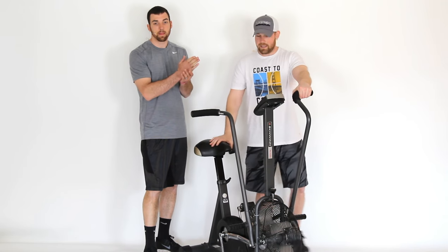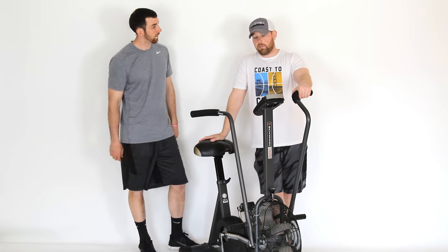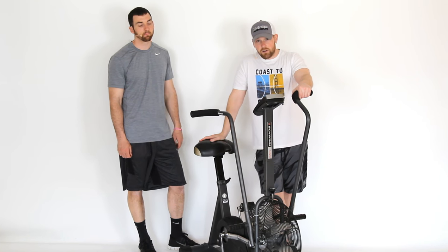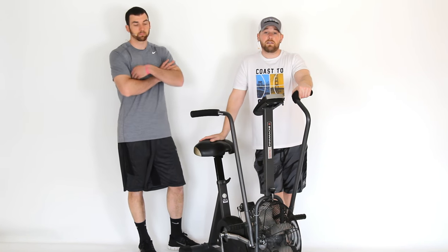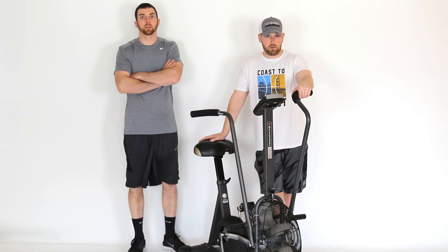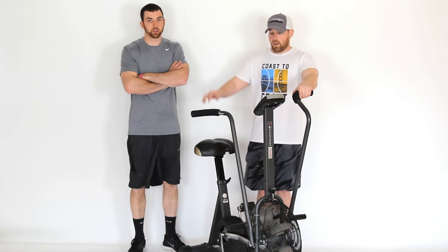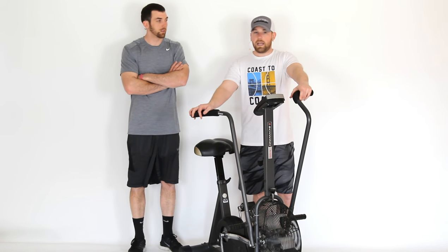So this bike, they unfortunately do not make this model anymore. It's been discontinued, but we're going to talk about the models that Schwinn still makes of Airdyne because they're very similar to this. It's just the newer versions of what this is. Sure. You just couldn't afford the newer version. I couldn't afford the newer version. Rub it in. All right.